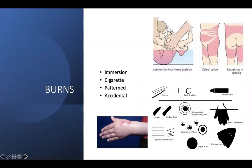Immersion burns, which result from a child being submerged into hot liquid, are always highly suspicious. Immersion burns appear sock-like or glove-like in shape. Pattern burns include those resulting from cigarette butts, irons, and other heated objects. Rope burns are a high cause for suspicion. Burns that are accidental have a different appearance. If you see burns in addition to bruises or other physical injuries, there is high reason to suspect child maltreatment.